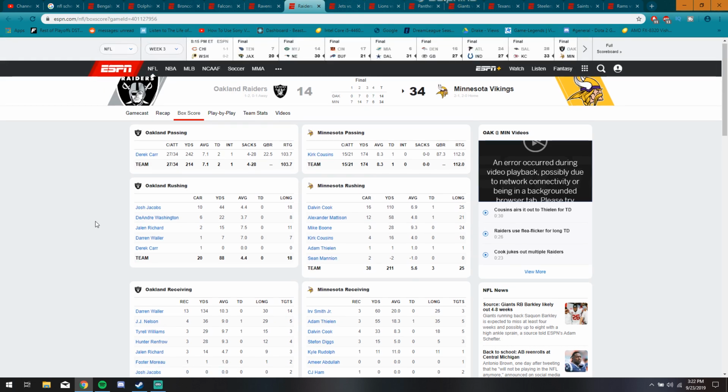Adam Thielen, 3 for 55 and a touchdown, and then he ran one in as well. Adam Thielen had 2 touchdowns on that day. I don't know what is happening. I'm scared of all these guys on the Vikings except for Dalvin Cook. I don't want any of these guys on my team. Someone asked me, do I cut Stefon Diggs? The answer is no. You don't cut Stefon Diggs. But I try to get him off my team because I can't stand it. I don't want anything to do with these guys.